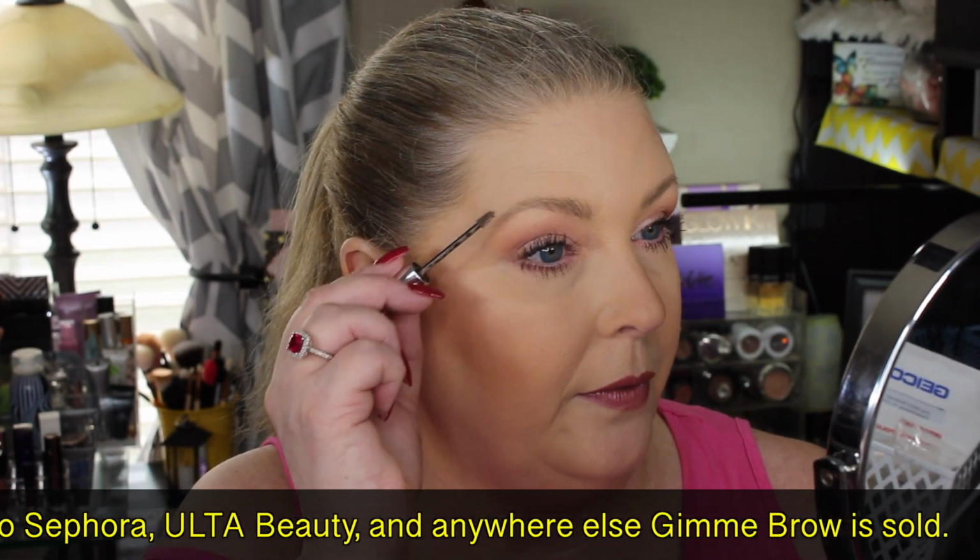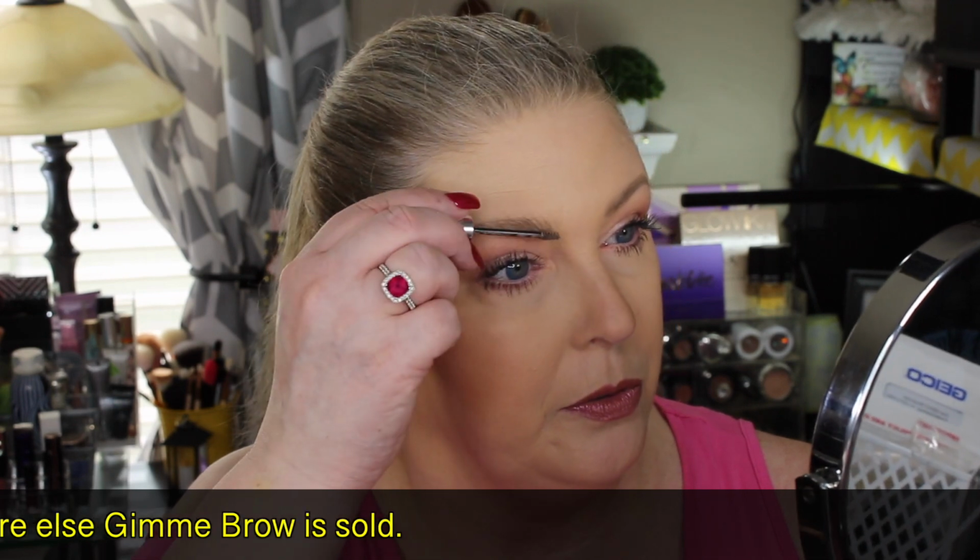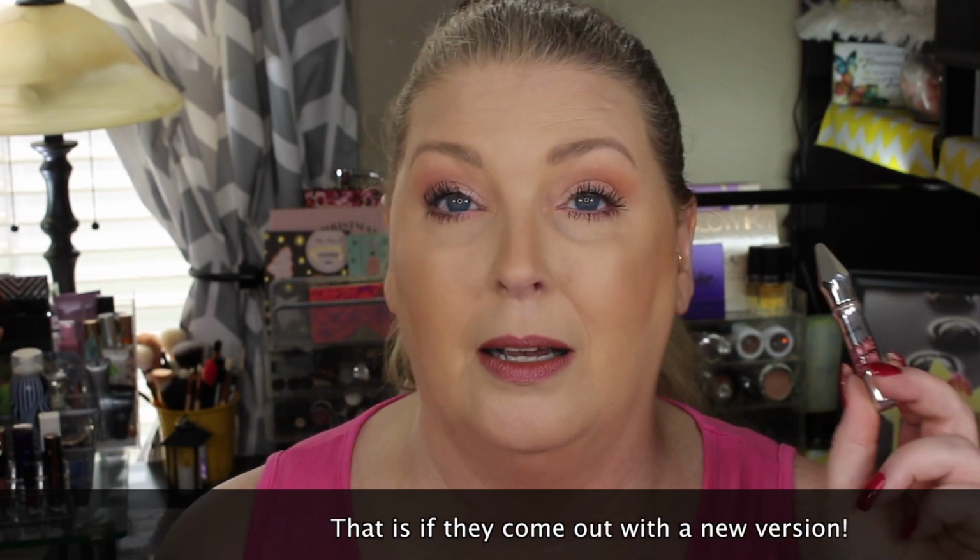It just adds that extra little oomph to your brows, and it also holds them in place without being stiff or flaking off or anything like that. It just has all day staying power. So definitely will be keeping this as something that I will always go back and buy some more of.